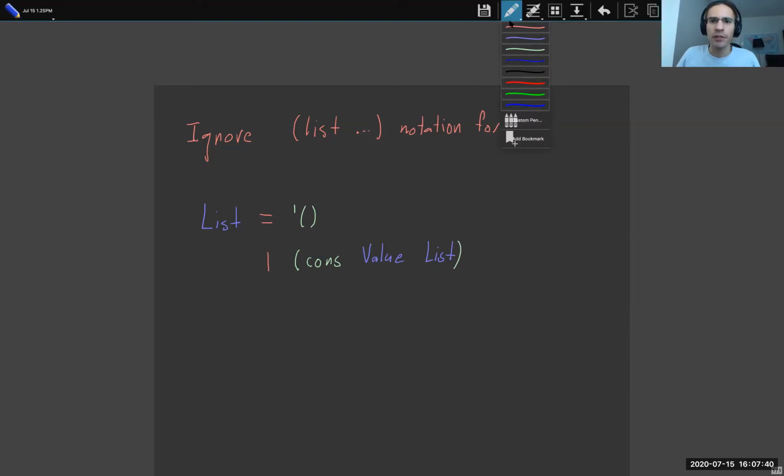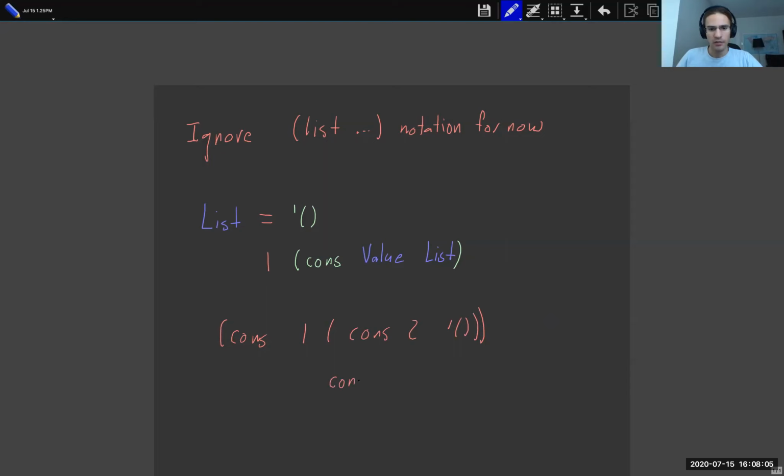In which case, if we were to look at these as ASTs, for example, consing 1 onto cons 2 onto the empty list looks like cons, let me draw it in blue, 1 onto cons 2 onto the empty list.